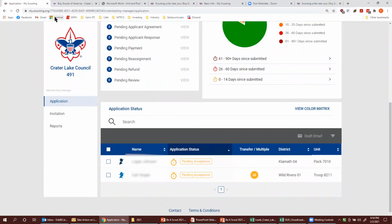Yeah, that merit badge counselor link in the chat would be helpful. Thank you. I will put that up right now. There's a link I'll put up that talks about how to register on the district or council level. And then each district has a link.